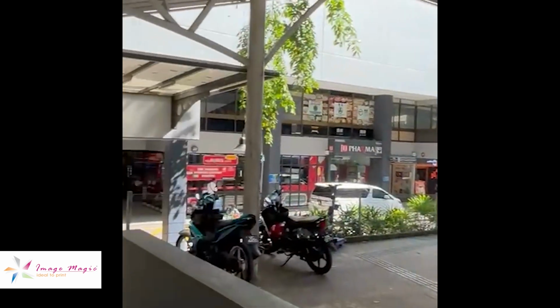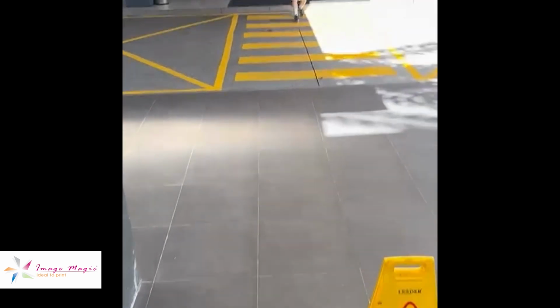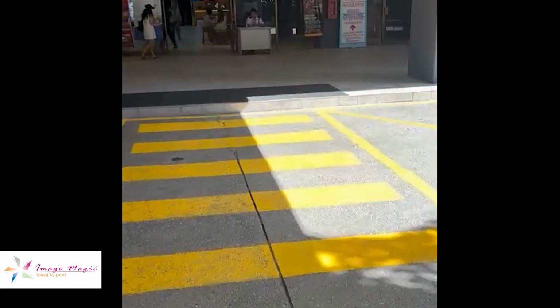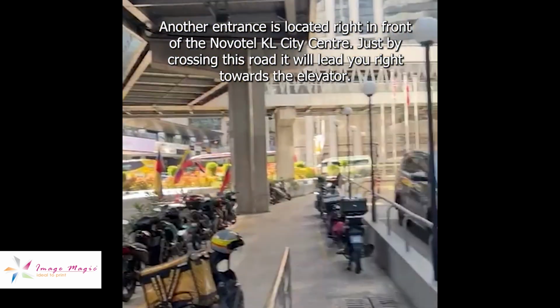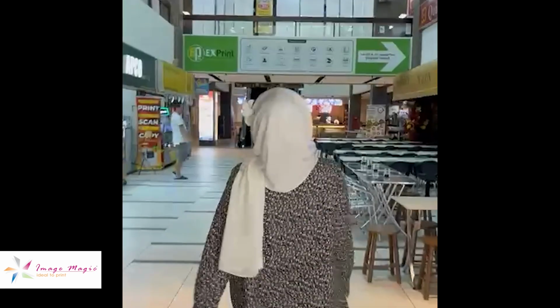building. Just follow these stairs and you will find the first entrance of the building. Another entrance you can use is by the Novotel KL City Centre, and by crossing this road, it will lead you directly towards the elevator. Now, let me show you the way to our office from the first entrance of this building. Let's go!